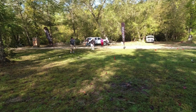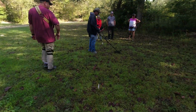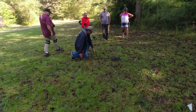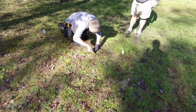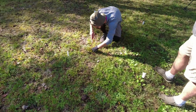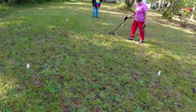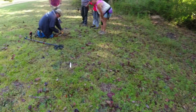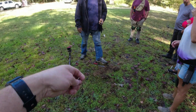Team blue, team two, team blue is still over here on the first section. And he's already got him a target here looking for that quarter. Next team made its way over to the second section. All right, so they found their two nickels. They're up to the last point here to find that quarter. There it is. You got what? Quarter? Got a quarter.